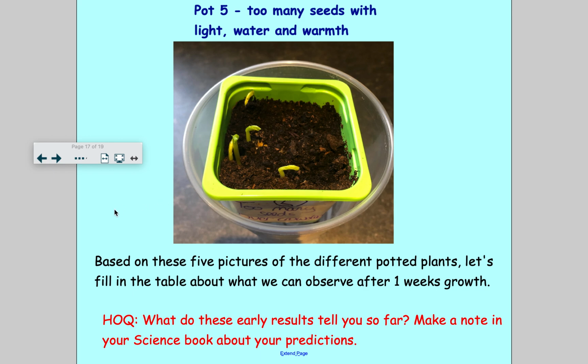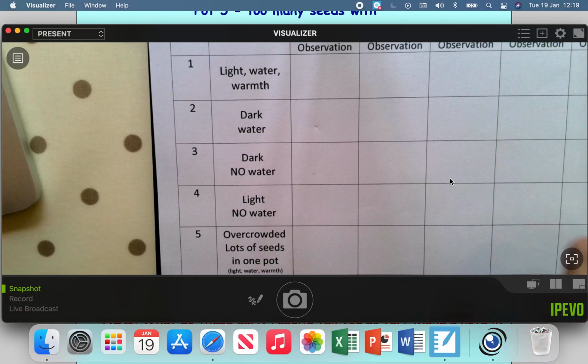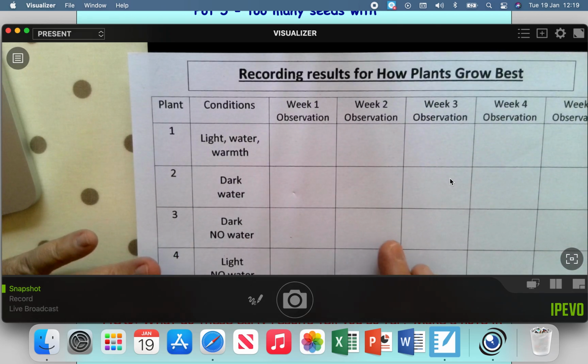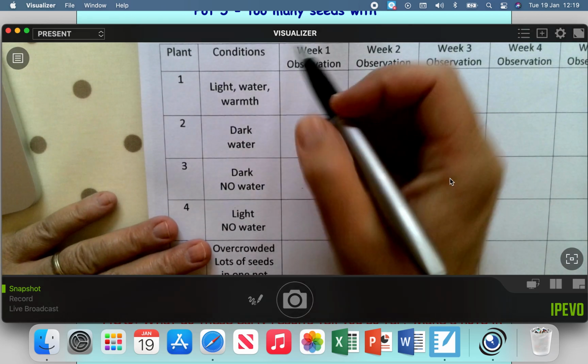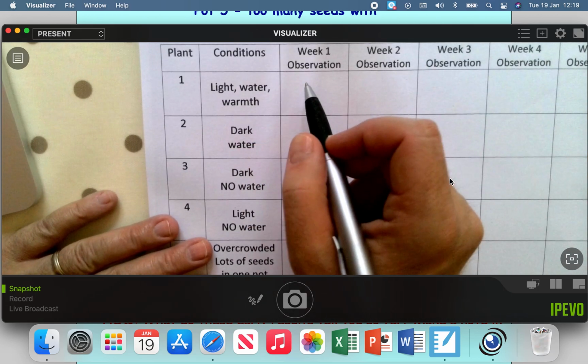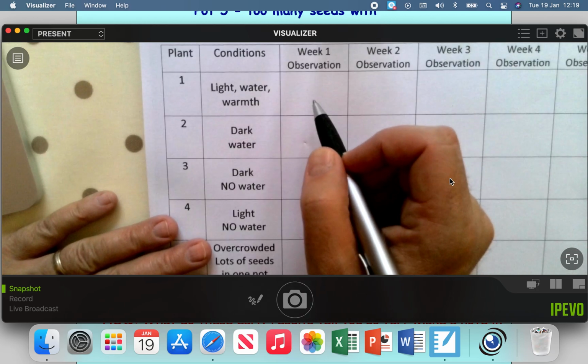All right. So what we're going to do now is I'm going to write into the recording results. So I'm going to put that on for you now, and you're going to see what to do. So watch this. Ta-da! Here's our sheet that you've either printed or been able to copy into your book. And we're going to fill in week 1 observation, because all we can do is write about week 1. This is what's happened after 1 week of the plants growing.